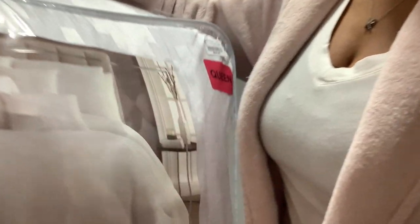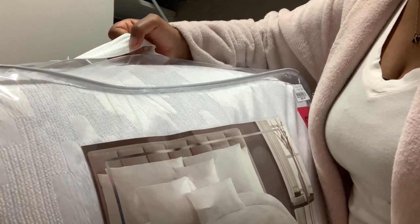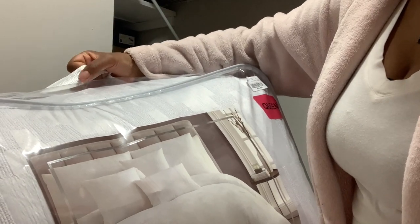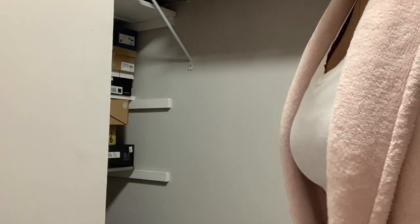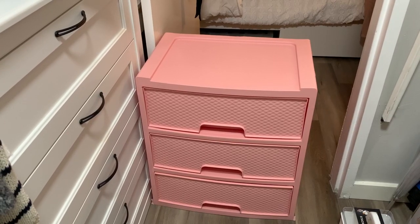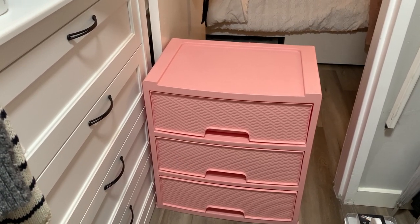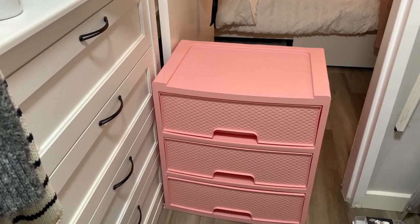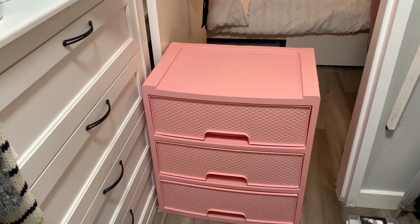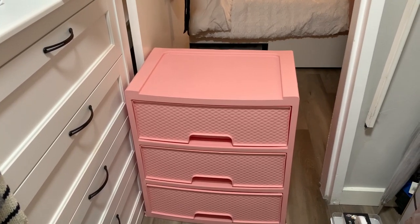And then as for the big purchases that I did, I got this comforter set from Burlington. I opened it up in the store and I felt it and it felt amazing. And I just love a nice clean white bed. So I am excited about that. And then this is the other big purchase that I got. I got this drawer organizer that I'm going to put in my closet. I originally picked up a white one, but what I really liked about this is that it's not see-through and it's pink, so that's a bonus for me. The theme of my closet is white and pink, so I thought this was perfect.